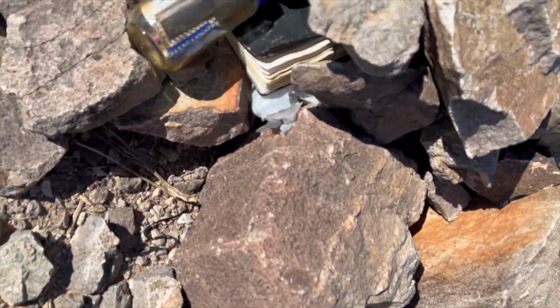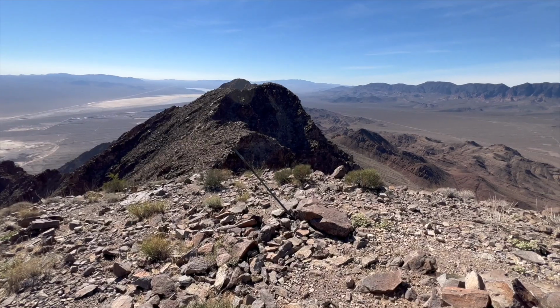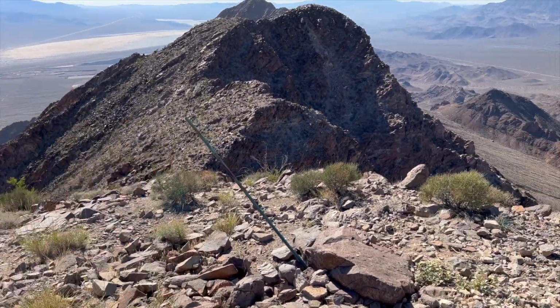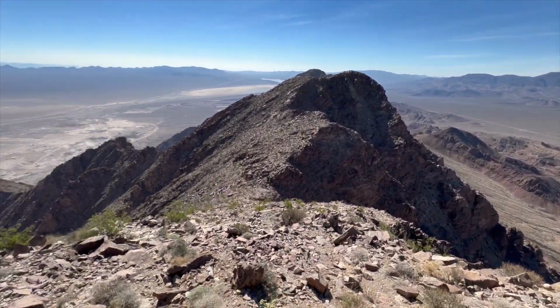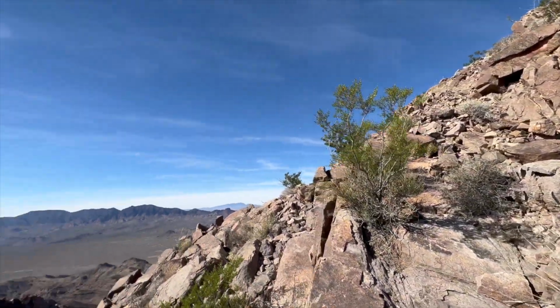It's like a peak register in that bottle. Some other artifacts here. The next destination, this peak here, Black Hill. Gotta find a good way down. All right, I'm just gonna go down this way. It's a little bit steep coming down. You gotta make your way down carefully.